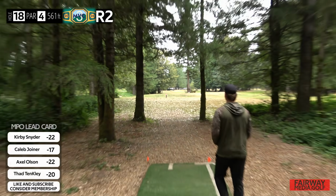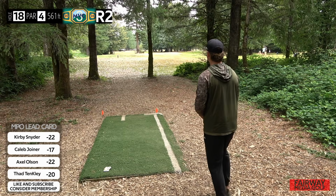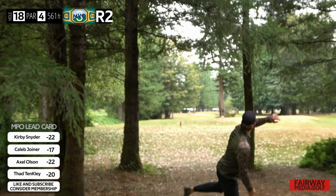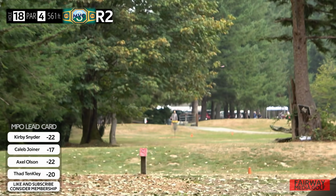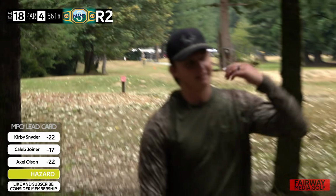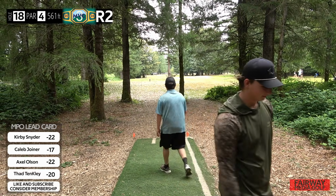Yep, I think I executed this exactly the way I wanted to. I want to be moving left to right and just kind of be dropping in the middle there. I'm basically just trying to go 250, 300 maybe, something like that, and then make it up and down for my birdie. And that hazard, a little too high. I think it stalled out on him.